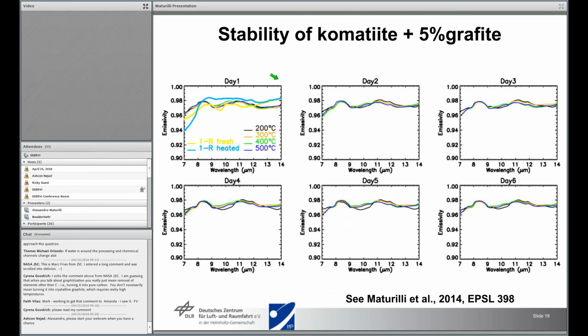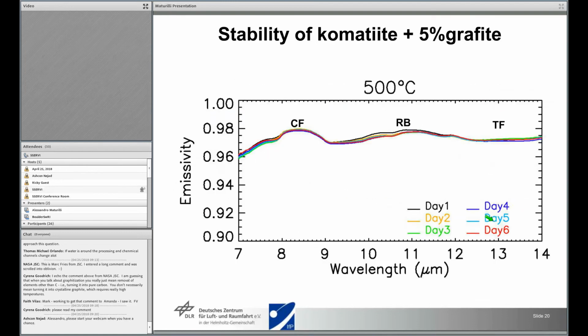Just a last point on the stability of this komatiite and graphite. We have been measuring at several temperatures for many days, and you may see that the spectra tend to repeat themselves. And this is good because this means that after so many days of insolation and the surface heating, if we have some spectral features, we're going to find them anyway on Mercury. And you may see that the graphite added to the komatiite brings, in any case, important spectral features in the Christensen feature region, in the Reststrahlen bands region, and the transparency feature band region.